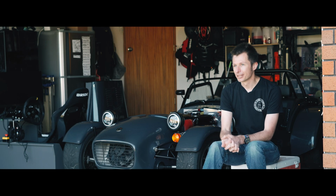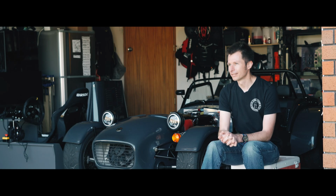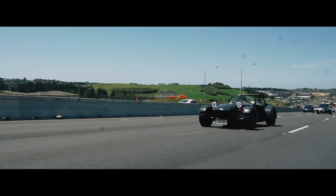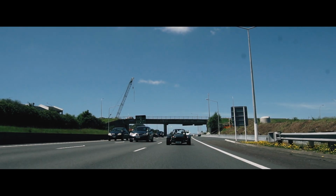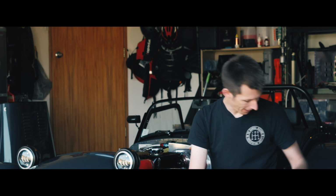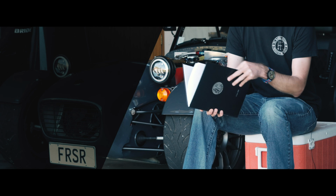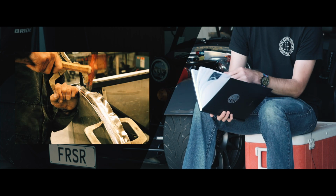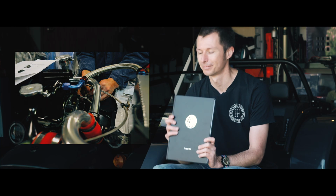Fraser Cars kept me up to date with the build progress of this car through the Fraser Pit. It's a website that has your car's history on it, and every time something happens, the factory would send me a little progress report and it'd be all compiled together in my online portal, and the output of it was this. A complete start to finish from the first day of the car we conceived of it through to track days and the servicing process, etc. all in my book.